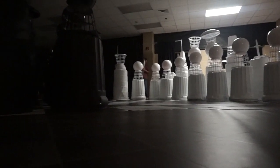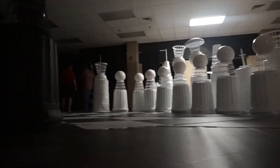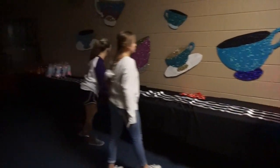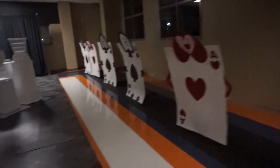Like a game area. We usually have game tables, but this year we decided to do a game board. It was so much fun. Got table, slushy machine, we got photo booth. We have the ice cream bar. Tables. Oh, we got scoopers and everything. Tables. I'm filming for WCATS. Got the chess pieces. Garden.